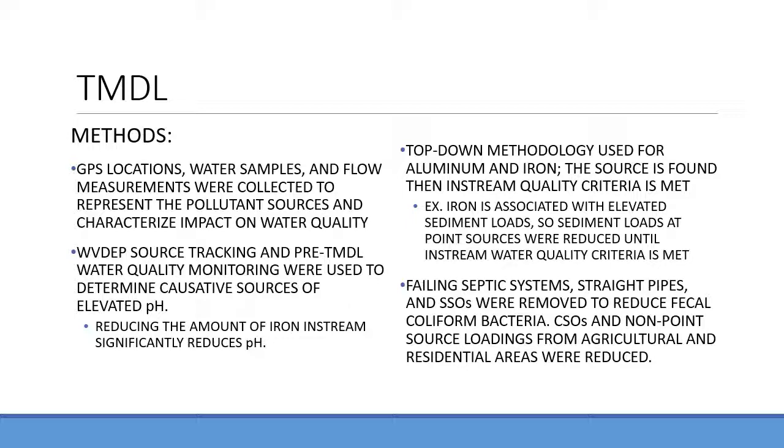For fecal coliform bacteria, failing septic systems, straight pipes, and SSOs were removed. SSOs are sanitary sewer overflows. CSOs and non-point source loadings from agricultural and residential areas were reduced until the in-stream quality for fecal coliform bacteria was met.